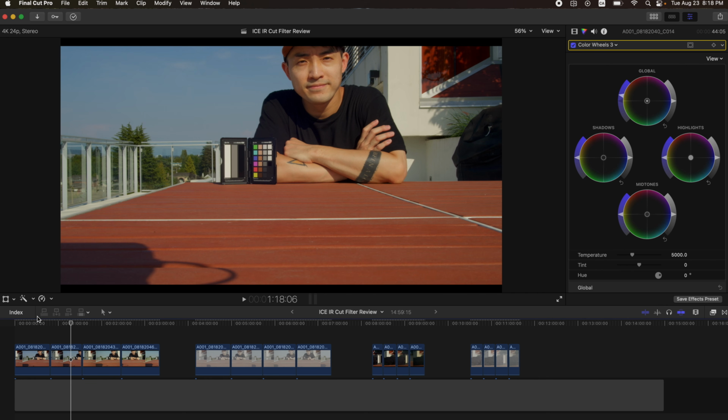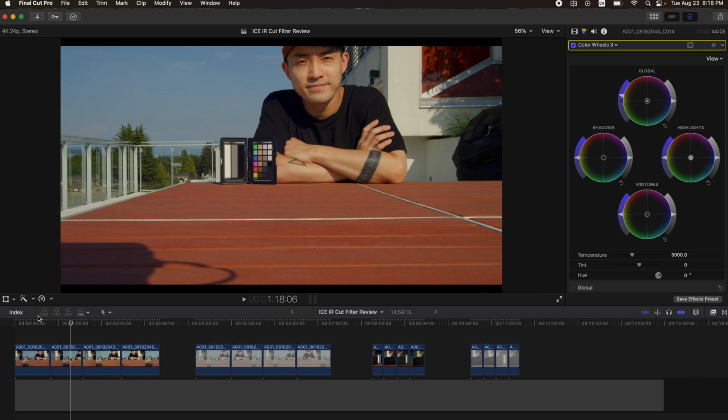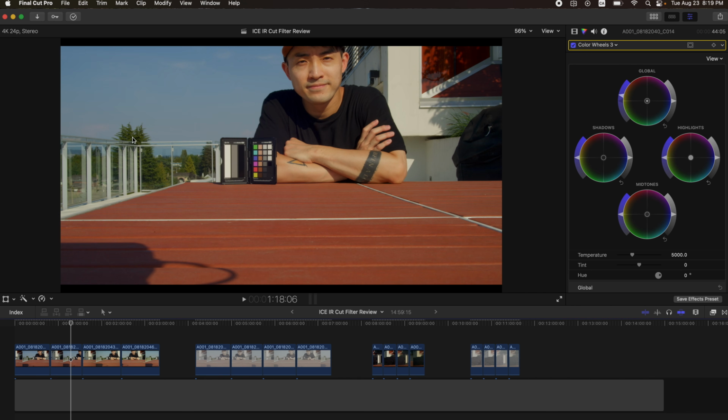This is with the IR cut filter. This is without. The trees are greener, which is a little bit more natural than these weird yellow-magenta tinted trees. So it is helping the overall image quality, and that is with just the IR cut filter.